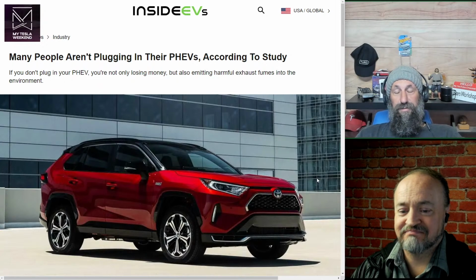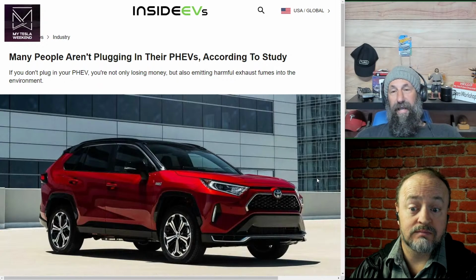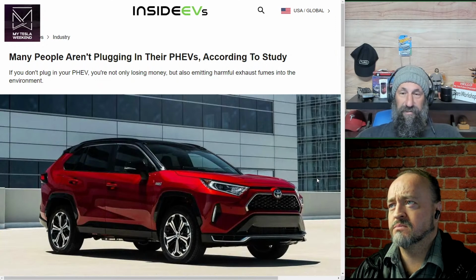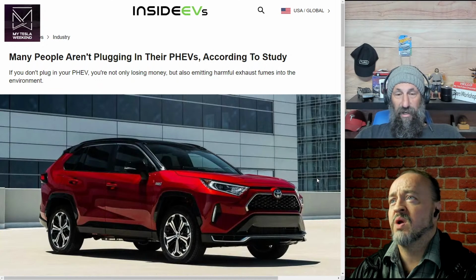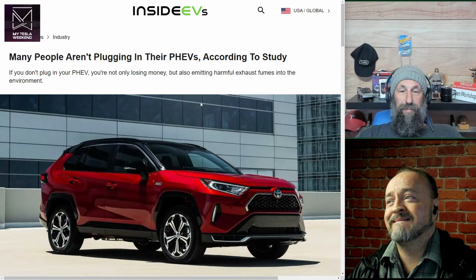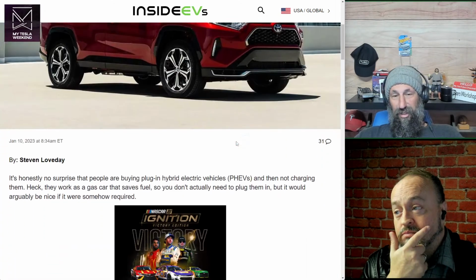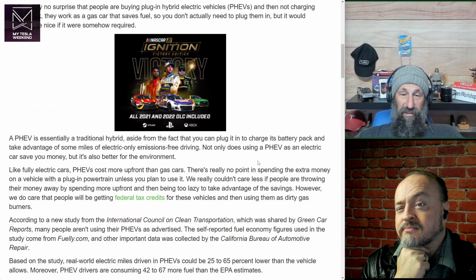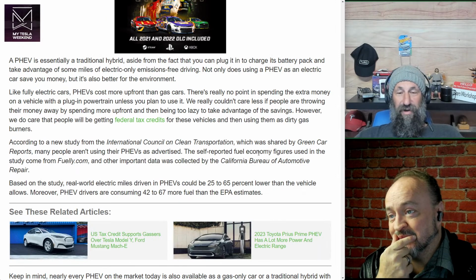They're supposed to be used like this: you commute to work, you come home, you plug it in, and you get enough charge to take you back to work and maybe home without having to use any gas. That's the idea of a plug-in hybrid. And this article pretty much just digs on people who are too selfish to plug in their plug-in hybrid. But apparently, a lot of people don't do it. Why? Because it doesn't really give you that much range.